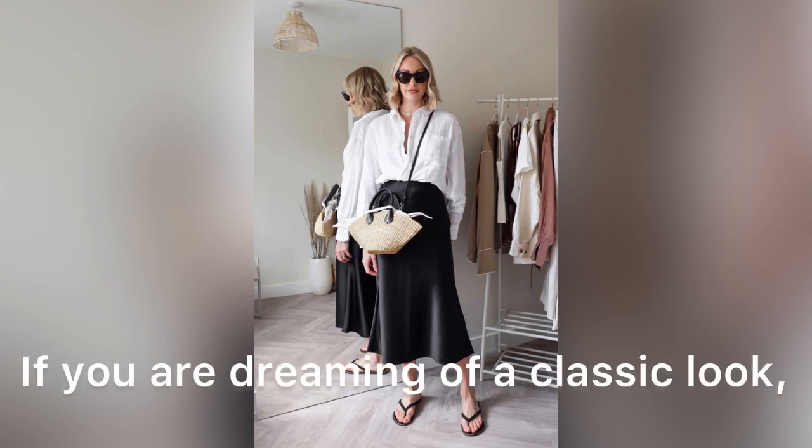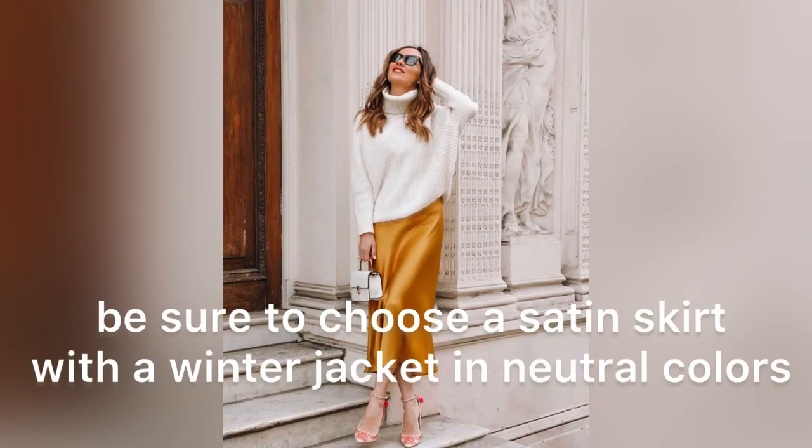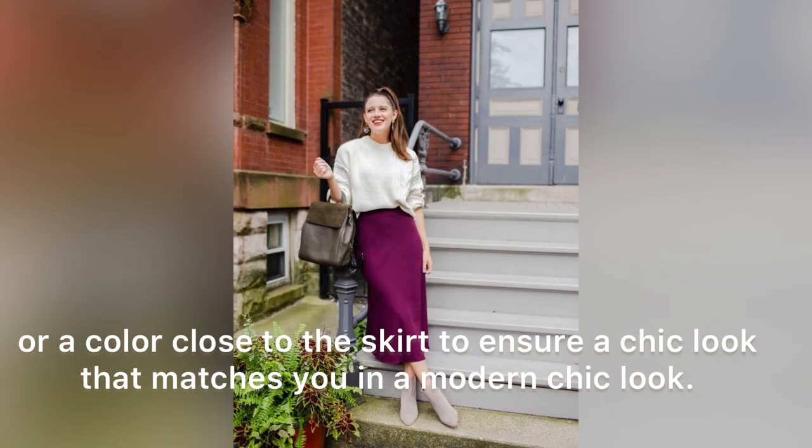If you are dreaming of a classic look, be sure to choose a satin skirt with a winter jacket in neutral colors or a collar close to the skirt to ensure a chic look that matches you in a modern chic look.